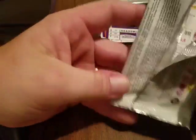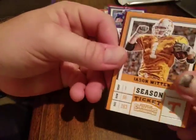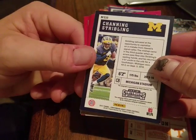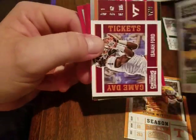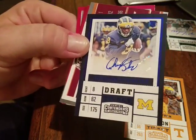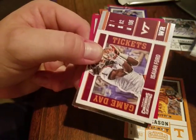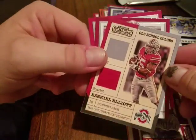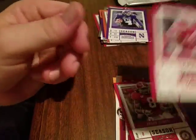Don't mind the look of these cards. They're pretty decent, and with licensing and whatnot, they're in their college uniforms, so it's pretty cool. Jason Witten, Channing Stribling, I guess that's how you pronounce his name. Looks like this is going to be our next auto, and it is. Another guy that I can't say that I've heard of his name before, but alright. Isaiah Ford inserts, Zeke Elliott inserts, Julio Jones, and a Braxton Miller.